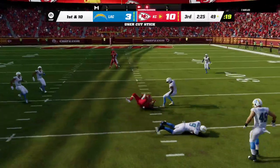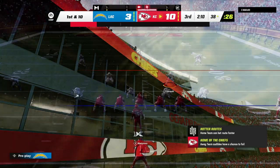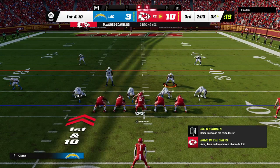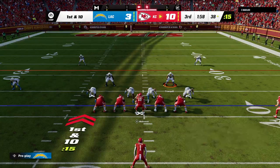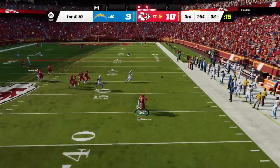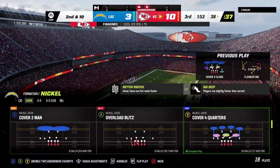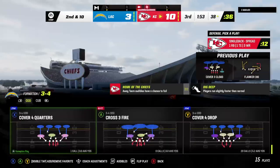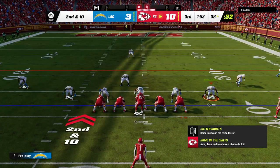To Valdez-Scantling over the middle, and the tackle is going to be made at the 38. Now on first down. And he wisely will throw that one away. Well, they've been back on their heels a little bit here on this drive, but a chance to exhale just a little bit there with incompletion on first down. Now they have to gear up, try and get two more stops and escape this drive.